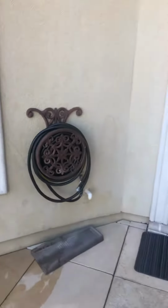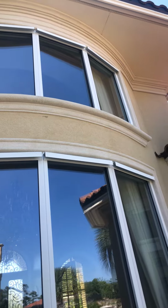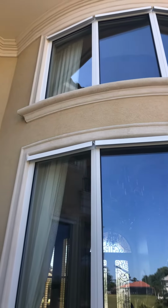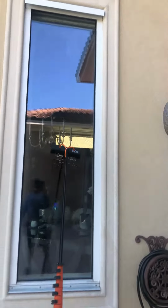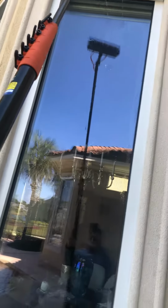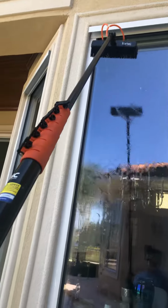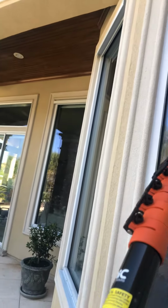Here's why. You're having to get up there and mop it and then squeegee it off. You know, there's times you can miss spots and it's a lot more work. Water fed pole, you see the water running down the pole now. I mean, we literally just clean this window and we can just rinse it off. We rinse it off. I love water fed pole.